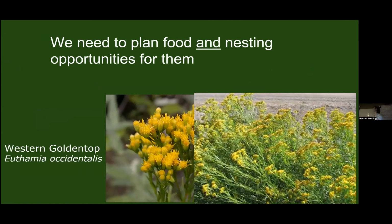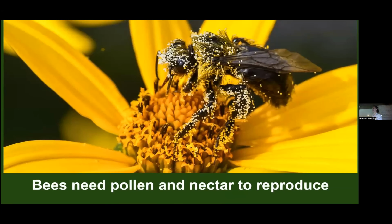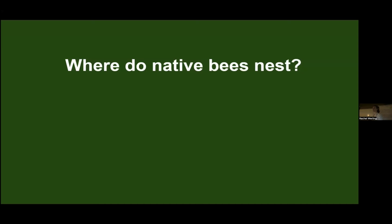Having food and nesting spaces for our native bees is important. They're going to need a lot of pollen to reproduce. Some of the studies have now shown about 800 species in Oregon. We used to think it was 600, but master melittologists have been doing a lot of work finding and surveying for new bee species. They're going to need somewhere to nest and put that pollen so they can feed their young.